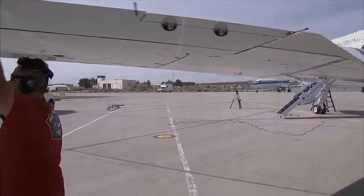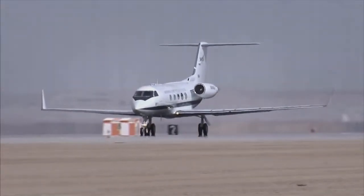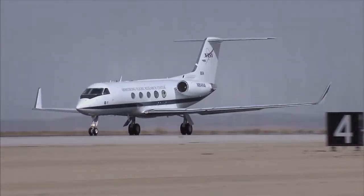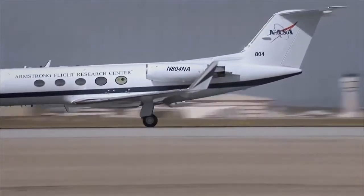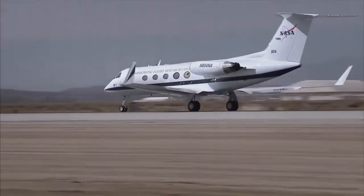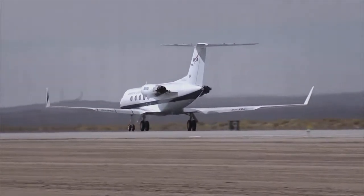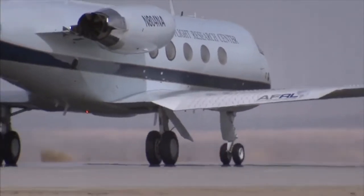NASA flight tests advance research of flexible, twistable wing flaps for improved aerodynamic efficiency. NASA has conducted a series of flights investigating the benefits of twistable, flexible wing flaps to improve flight efficiency.